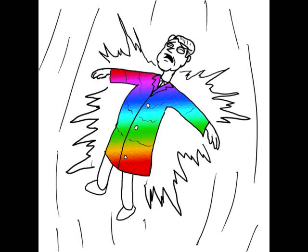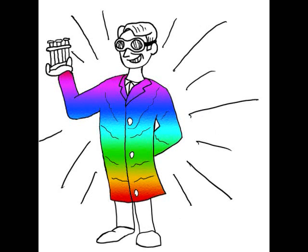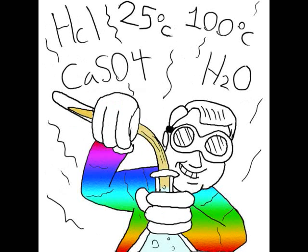"Ah, here's the password. Let's see. Butler is a barefoot bum. Butler is a barefoot bum." "My lab coat, it's activated." Once the lab coat activates, his pockets activate and a mini chemistry lab appears.